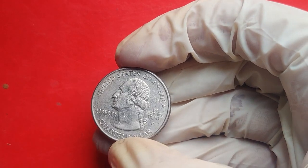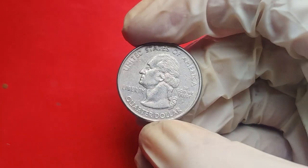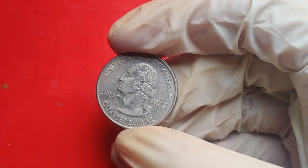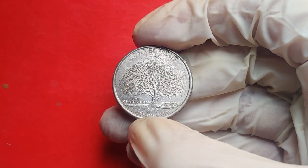Now, here's the exciting part. Could you be sitting on a fortune without even knowing it? To find out, start by inspecting your coin collection or pocket change. Look specifically for 1999 quarters, especially from the Delaware release. Check for unusual features like odd colors, weights, or textures.